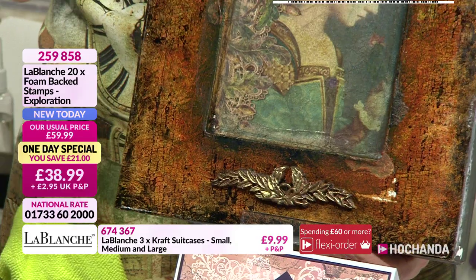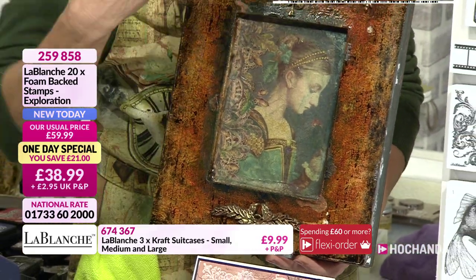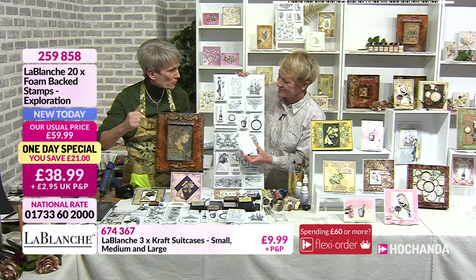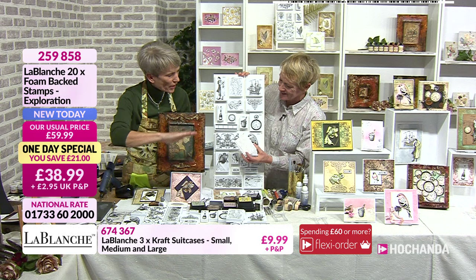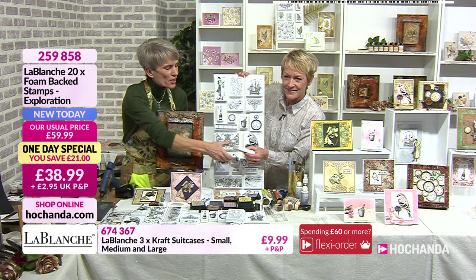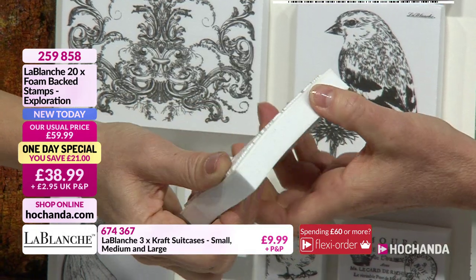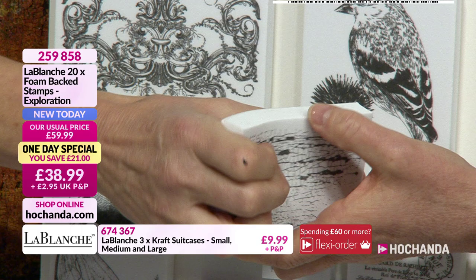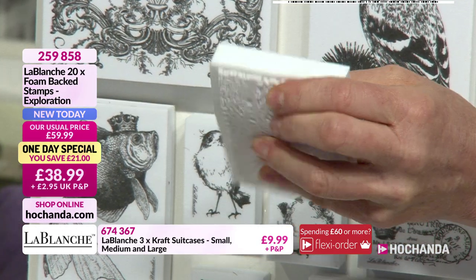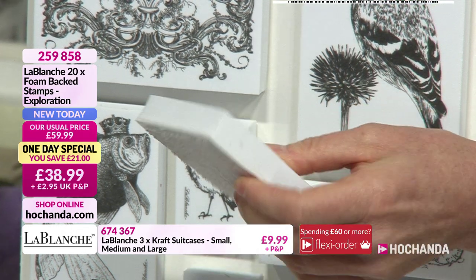Because our stamps are silicone with a foam backing, they are not hard. If you stamp with an acrylic block, you need a flat surface. But this is not a flat surface, and you can stamp on it because, you see what I mean? It's vegan. You can bend these, you can manipulate them. Because of this, you can stamp on a surface like this cardboard frame.